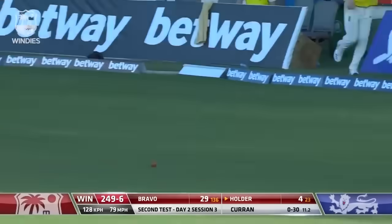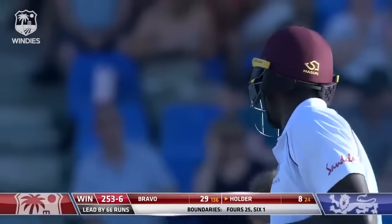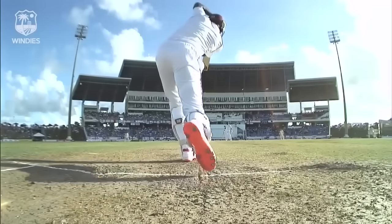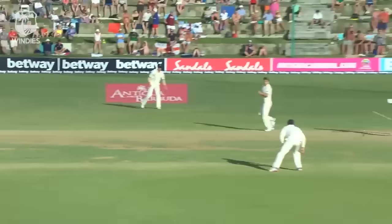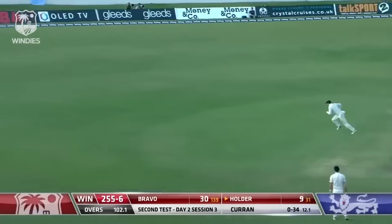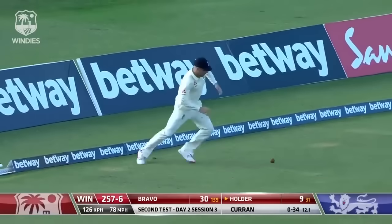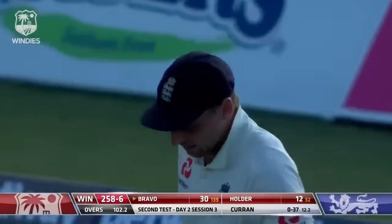Beautiful shot, Jason Holder. He's coming off an unbeaten double century and backing it up. 250 up now for the Windies. Well, he's not going to miss out on the drive at a gentle pace. Use that long reach. Nicely driven. Jason Holder might not get a boundary. Very good piece of fielding. Umpires will just check to ensure that there was no contact with the advertising cushion.